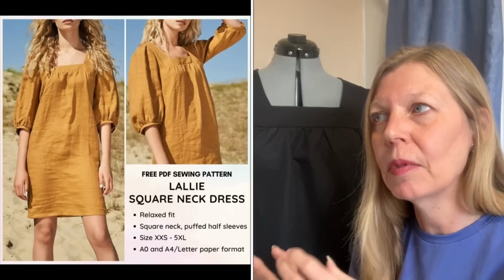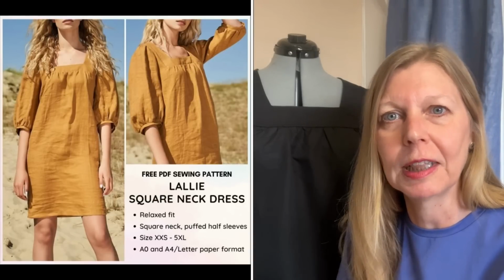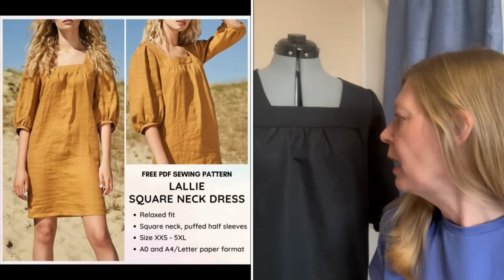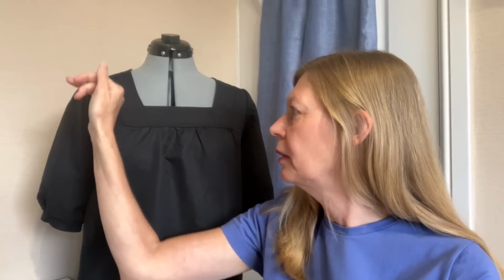And the pictures on the website were actually featuring a lovely linen fabric. I opted for what I had in my stash because that's within the rules of the challenge. And this is actually a midnight blue, but I think it reads more black. It's quite a structured cotton. It's not lightweight or drapey. So that gave me a few problems with the gathering here, and on the sleeves, but not too much. It was okay. So yeah, really lovely pattern is this.